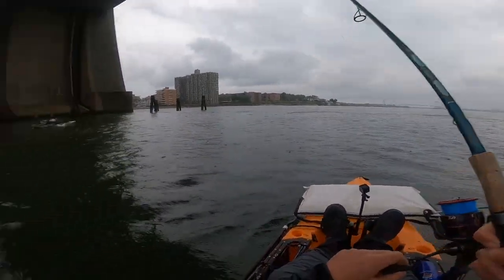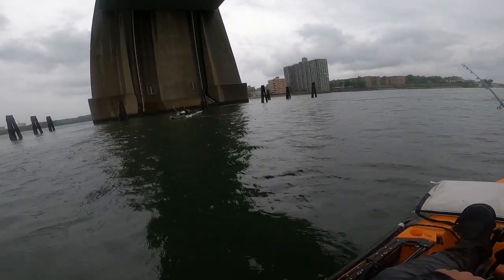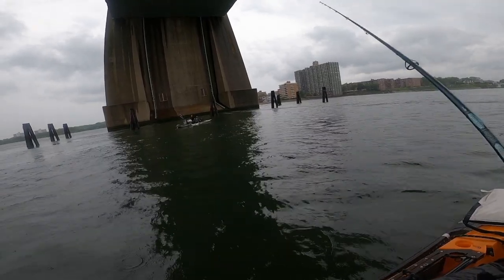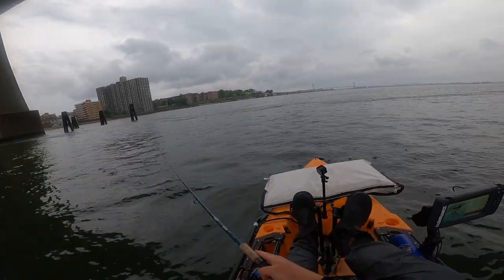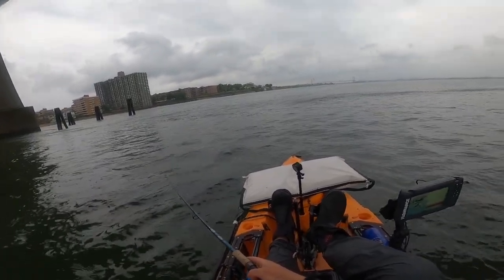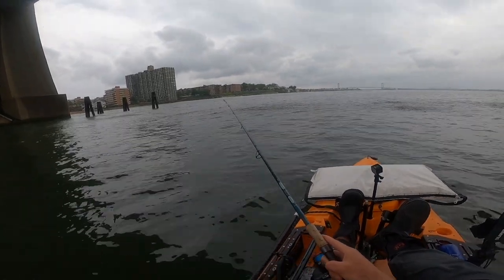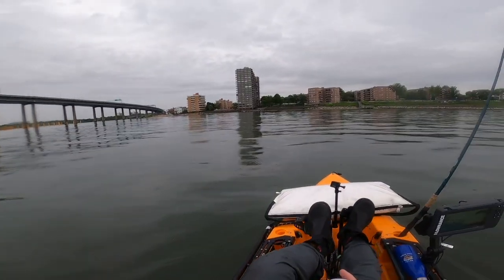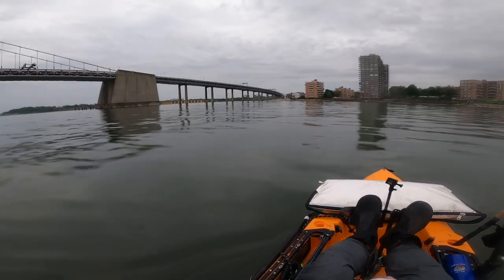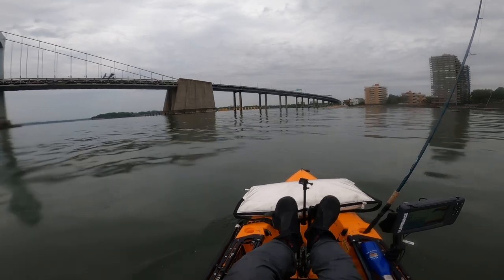No joke right now. You gotta want it. Yeah, it's like a washing machine. Right, it's been a grind the last 2 hours. Can't make these fish hit artificials. So we're gonna give it one last go with bunker.